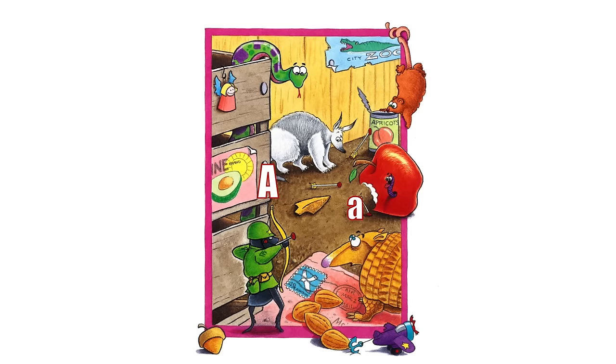The letter A. Andy Ant aims an arrow at an apple in the alley. There's an alligator on the sign on the wall of the alley. Can you see it?